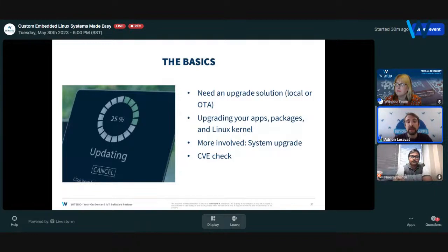It's also great to have the possibility to update U-Boot, because if you find a problem in your bootloader, if there is something there and you can't update it, it's usually pretty tricky. It means that you have to have someone go to the device in person, plug a USB stick or do something, and that can be pretty blocking. So if you have already a way to update U-Boot, you're saving yourself some troubles potentially in the long run.